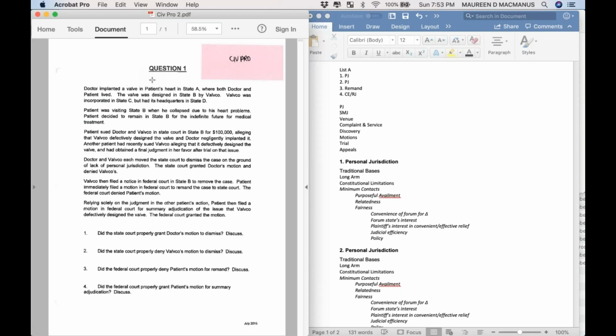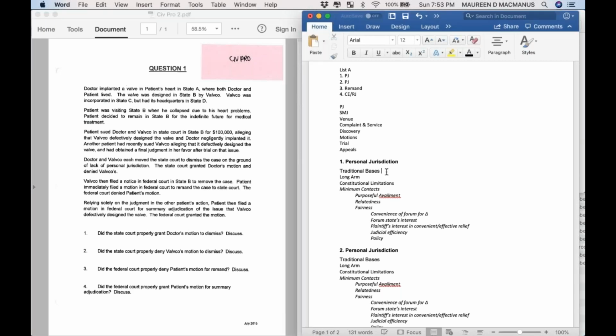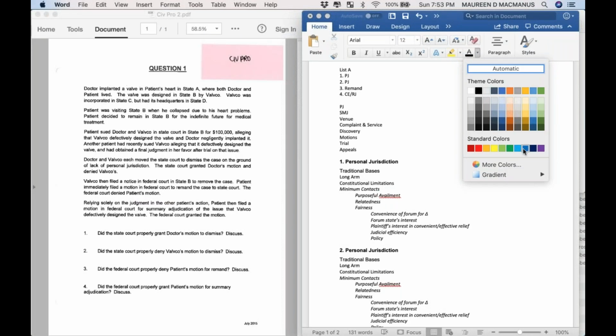So really, there's not a whole lot of facts. It's all within those first 3 paragraphs. So now I want to start going through and looking at the issues and matching up the facts. So let's start doing that.